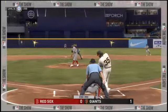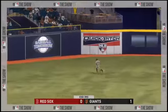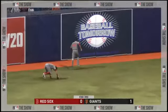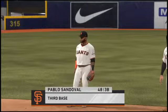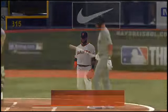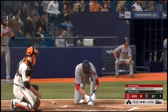But the Giants do get one in the inning on the run-scoring triple. We played 3 full. It's 1-0 San Francisco. Pablo Sandoval will stay in the game, taking over at third base and batting in that 8th spot. Now playing third base, number 48. Striding in once again, J.D. Martinez. He'll lead it off against Johnny Cueto.